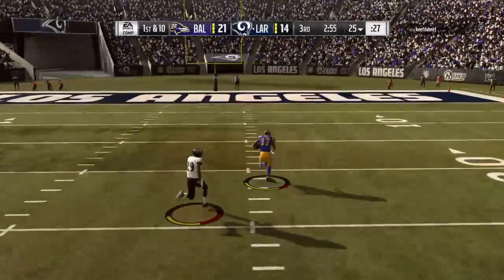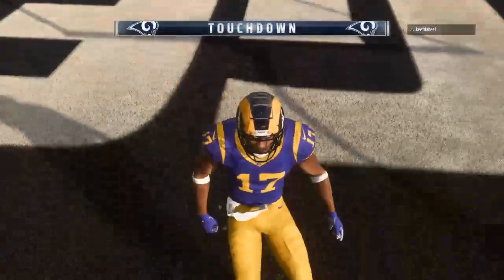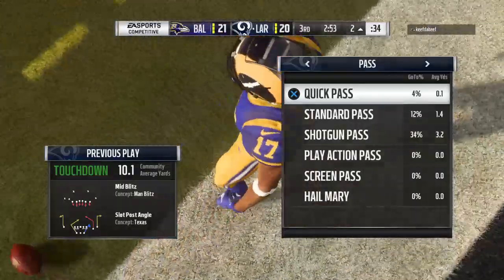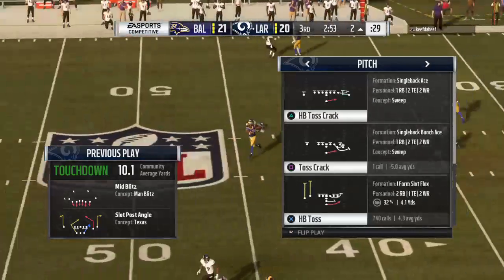Robert Woods, the 20, 10, touchdown, LA! Robert Woods, 75 yards. And the Rams are an extra point away from tying up this football game.